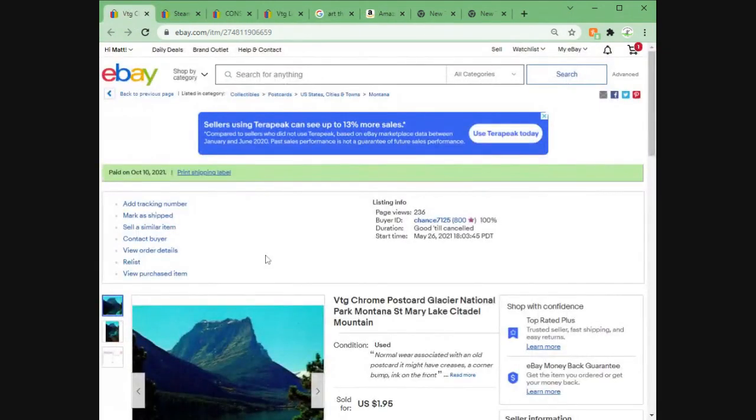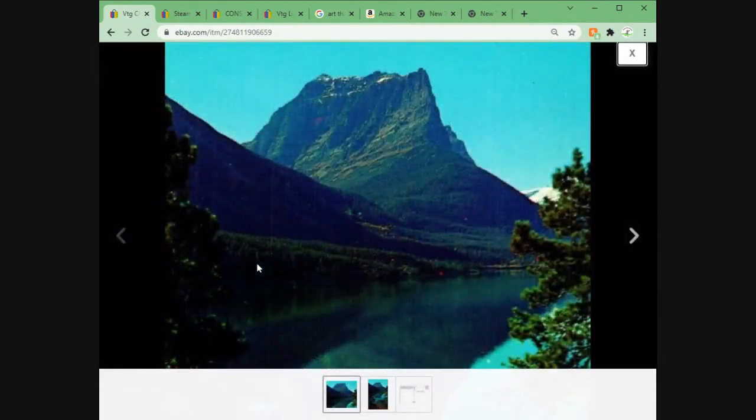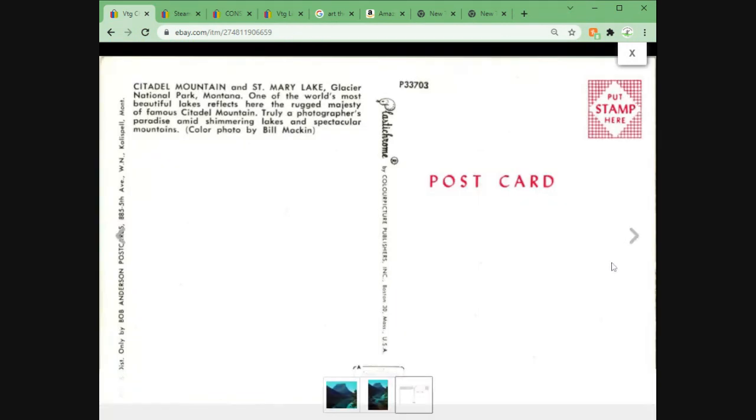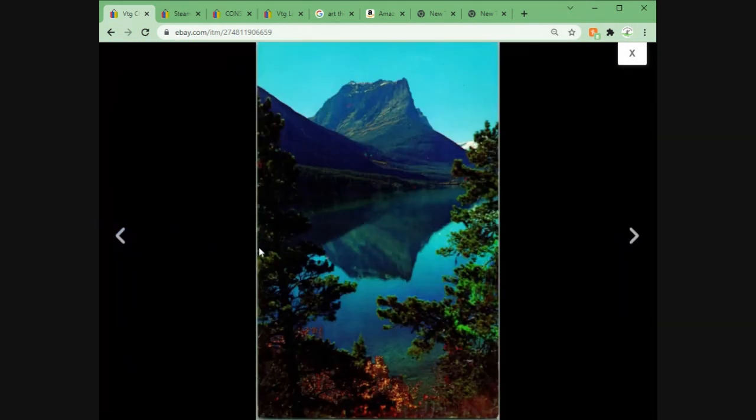Moving right along. All right. This is a nice chrome postcard. Glacier National Park, St. Mary Lake, Citadel Mountain, $1.95 plus shipping. Another plastic chrome. Again, objectively cool, right? Like that reflection. I always like that reflection in the older postcards because that color really kind of comes out. I think it's neat.